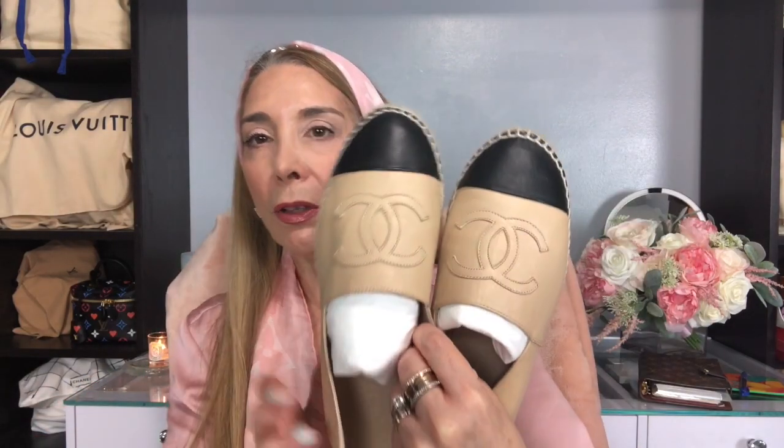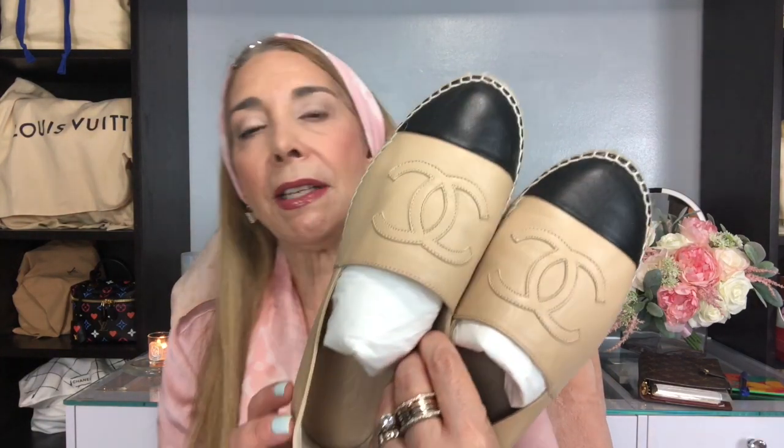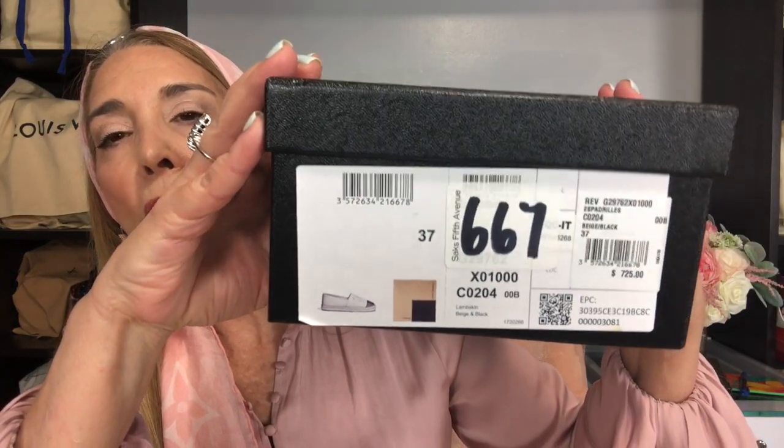First reveal, these gorgeous beige and black lambskin Chanel Espadrilles. As you can see, they definitely have been worn. I put this back in there so they look a little more presentable. But as you can see, I have worn them. Again, these are in the lambskin leather. And I purchased these in my regular size 37. We'll talk about sizing in a little moment. I think these are beautiful classics and I love the color combination, and I was very excited to pick these up. Here is the information in case you are interested in them.